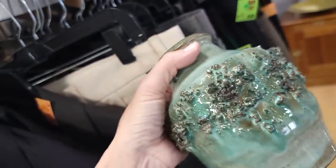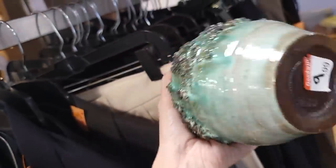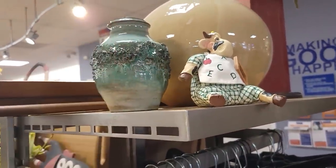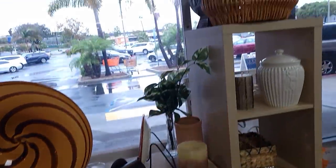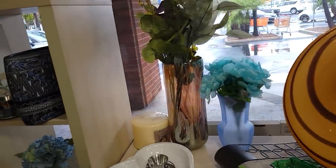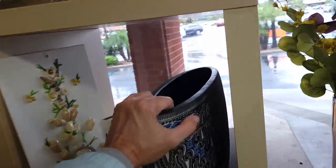This has a mark on it. That's kind of a cool decorative piece, but again, $10. I can find stuff like that at home. All right, one last little area, and then we are gonna go check out, and maybe I have time to hit one more store over this way.